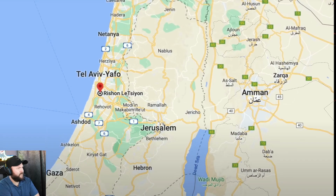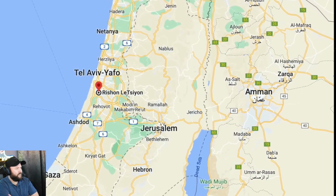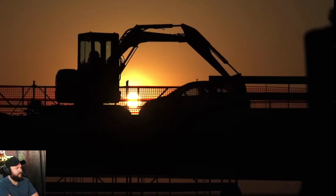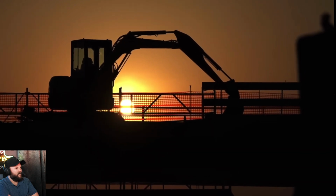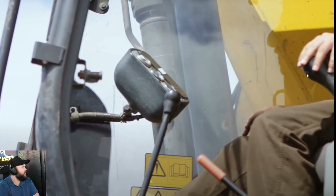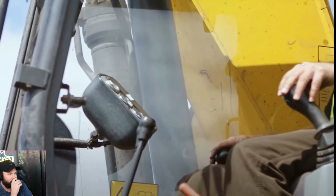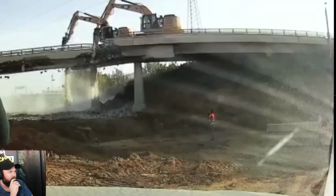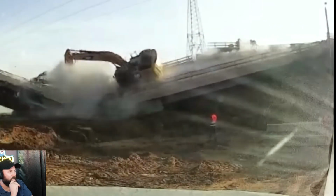In the Israeli city of Rishon LeZion, about 5 miles south of Tel Aviv, a demolition crew arrived to remove an old bridge. They drove 3 pieces of heavy equipment into the middle to start tearing the thing apart. Somebody must have miscalculated, because what happened next is not how you dismantle a bridge. The excavators weaken the center, which causes the section they're on to come loose. The entire thing crashes down, dragging the heavy machinery with it.